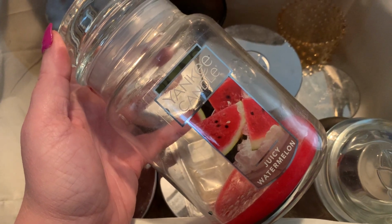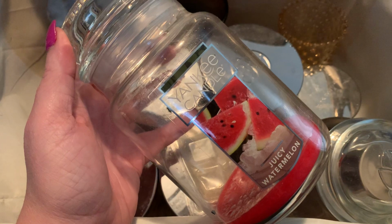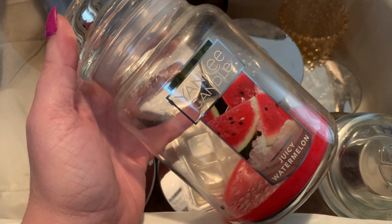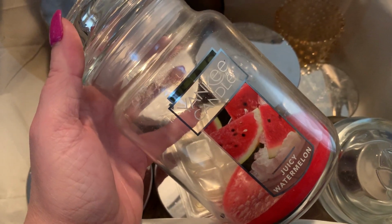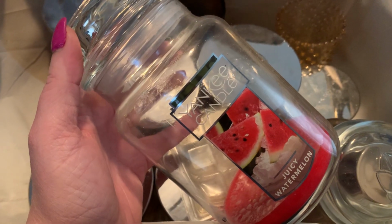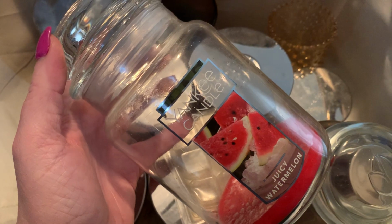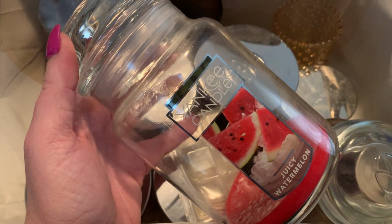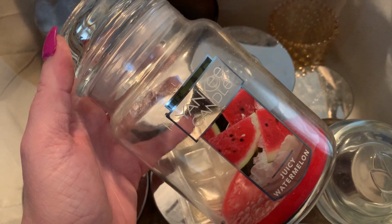Yankee candles are usually, like I said, not the greatest burners, not the greatest throwers. I like a strong candle. This checked all the boxes for me. This literally smelled like a watermelon Jolly Rancher. I put this in the largest room in my house, which is my dining room. This is the only thing I had going. I did not have any tarts or anything going with it, and this performed immaculately.